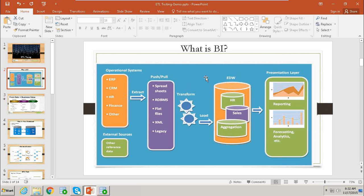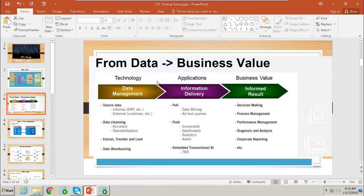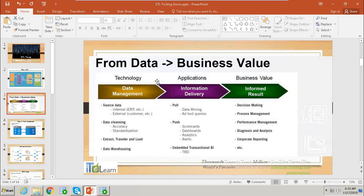So on the whole, a typical BI system has multiple sources which are transformed and moved into a data warehouse, or it can be a database itself, and then looked at in the form of reports. Ideally, we generally think in terms of data which is moved into business value, which is seen in a different way by different people. Just think like this.